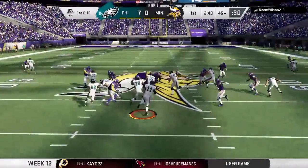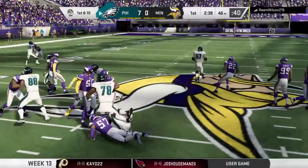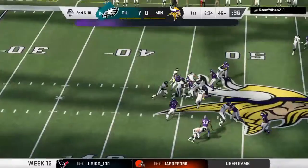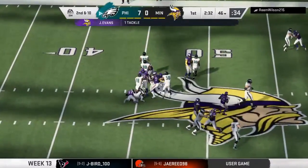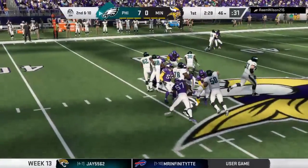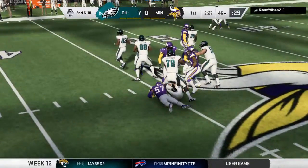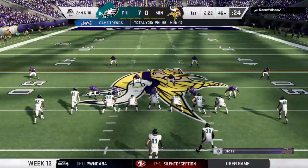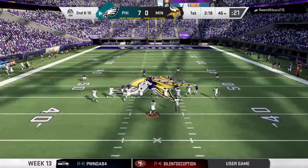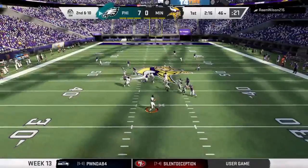Of course they would. I mean, look, they're on the road. So getting the 7-0 lead was huge for them, right? Imagine getting up 2 touchdowns on the road, taking the crowd out of the game. It'd be ideal. 2nd and 10 at the 46-yard line. Now this time, Wentz will throw.